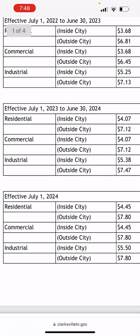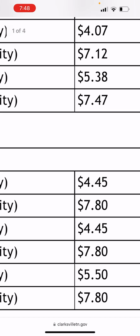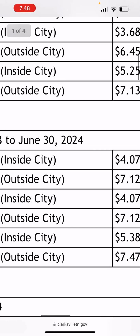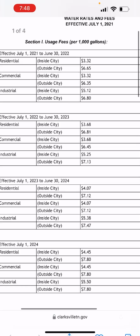So notice there's a residential rate right here, inside city and outside city. Inside city, if you're inside the city limits, it'd be $4.07 per 1,000 gallons. Outside the city limits, it's $7.12 per 1,000 gallons. Less population density, the water has to go further, they charge more. And it's going to go up to $4.45 inside the city and $7.80 on July 1st, 2024. But right now we're dealing with these numbers right here. That's per 1,000 gallons.